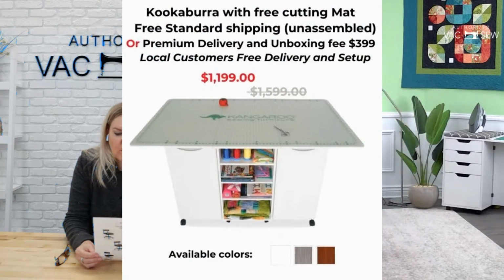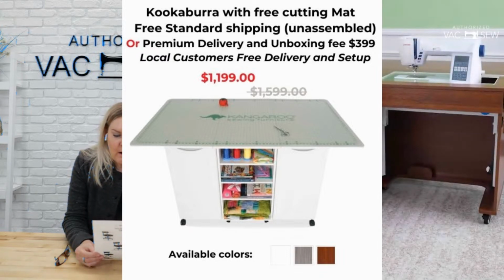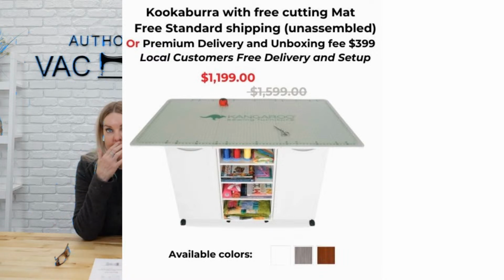I will repeat the price, okay? Unheard of. So that's the Kookaburra, and it has the free mat that comes with it. Regular price, if you add the mat in, would be about $1,800, but we have it on special right now for $1,199. So again, it would come flat packed, unassembled, free standard shipping, probably arrive to your home in the next 4 to 6 weeks with the mat.